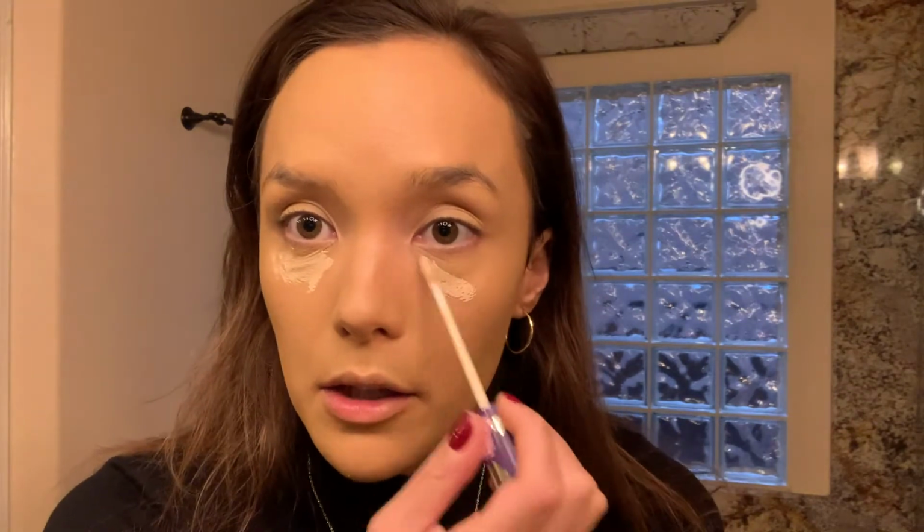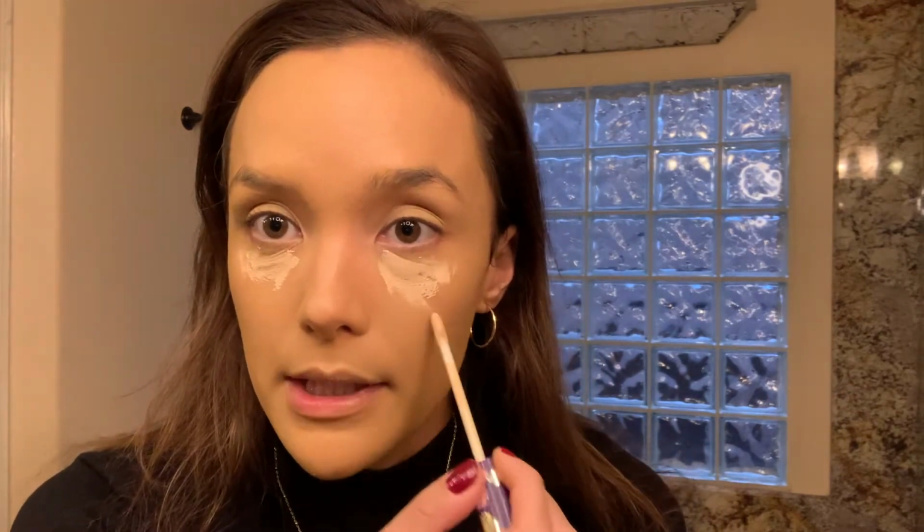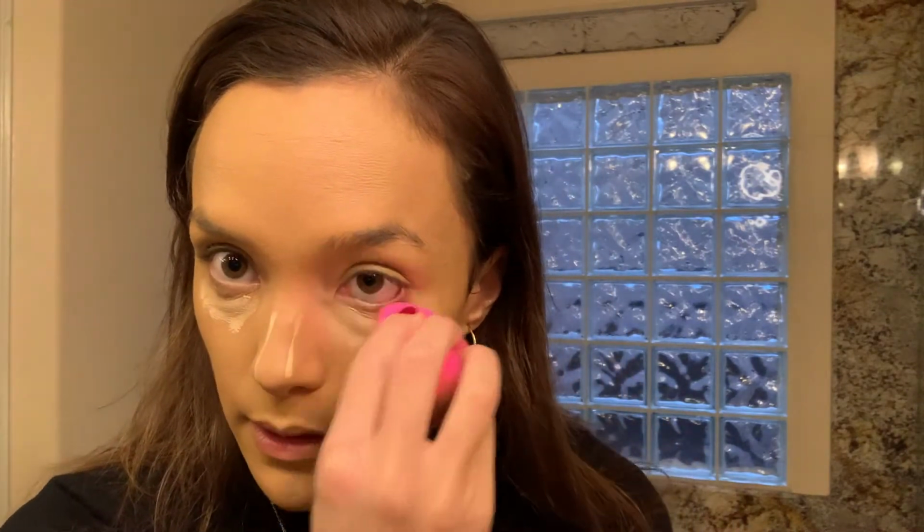So I'll just put it under the eye area. And I got it a little brighter. As you can see, it's pretty light. Got a little lighter, what am I saying? Because I wanted to more so brighten my under eye area. Just gonna go like that. They recommended that. I have the shade Light Sand. So I'm just gonna take my beauty blender brush and go ahead and blend it in.